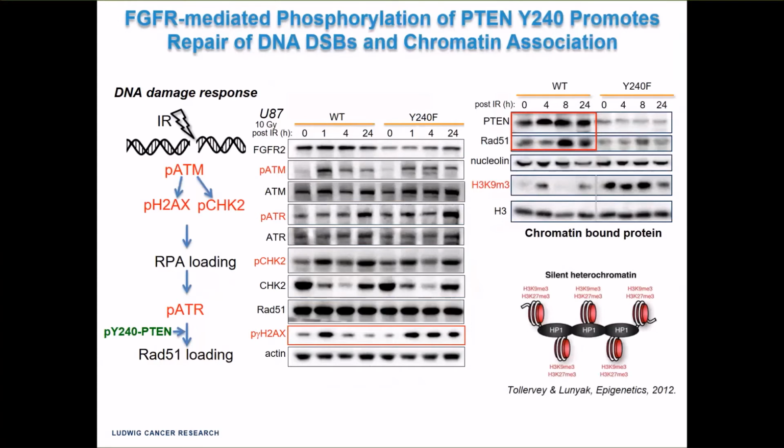Not only that, but it seems that when it binds to chromatin, it's either promoting or it's selecting for more relaxed chromatin. So we looked at a marker of heterochromatin states. This is H3K9 trimethylation, which is a marker for heterochromatin. And we see that PTEN, when it does bind, the chromatin is much more relaxed. So there's less H3K9 trimethylation mark, which we do not see a change in for the Y240F expressing cells. So I think this might indicate that when PTEN binds to chromatin, it either promotes or is associated with a relaxation of the chromatin, which is presumably, and there's been several reports of this, is a better substrate for homologous recombination.